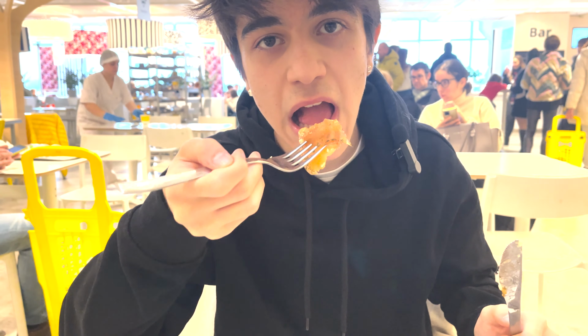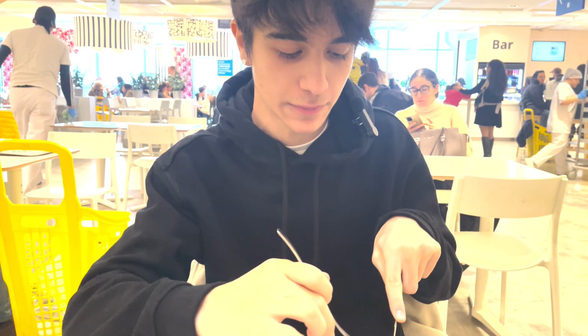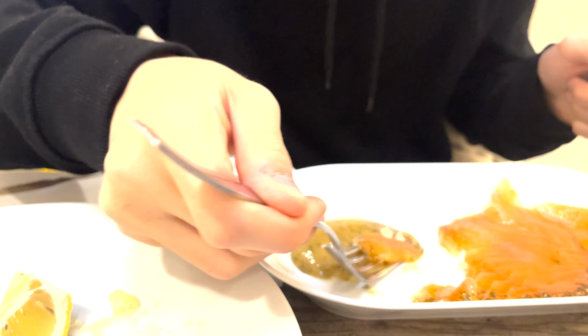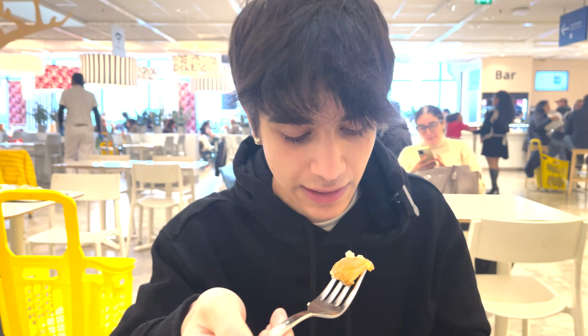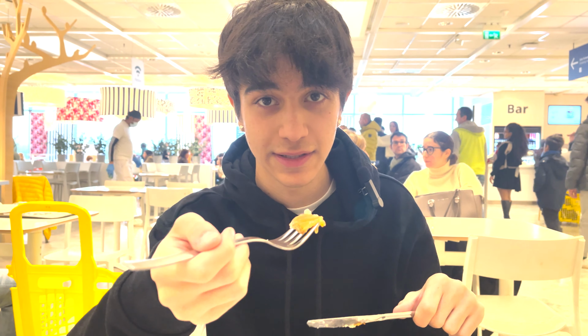Let's go. Wow, this sauce is made with lemon too and other things that I don't know, but trust me, it's incredible. So I suggest you see it, buy it, eat something.